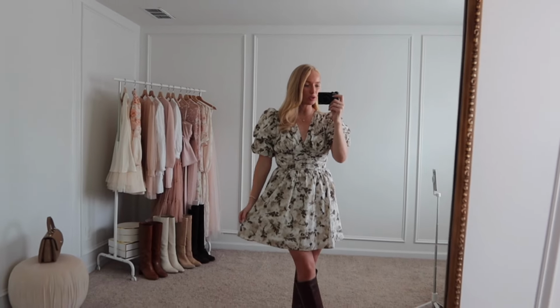This dress does have a little bit of volume to it, but what's great and what keeps it flattering is it has this beautiful waist definition right here, and it also plunges down, which I think is also very flattering.